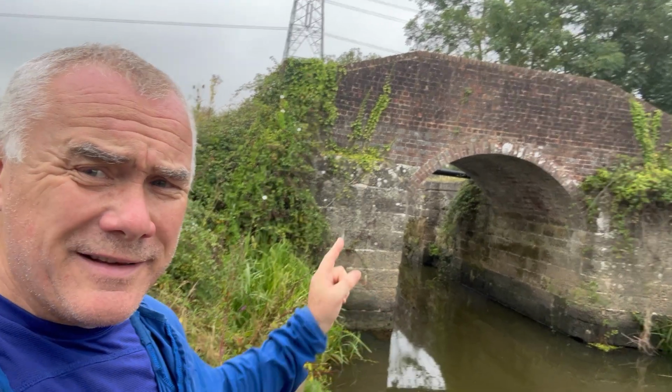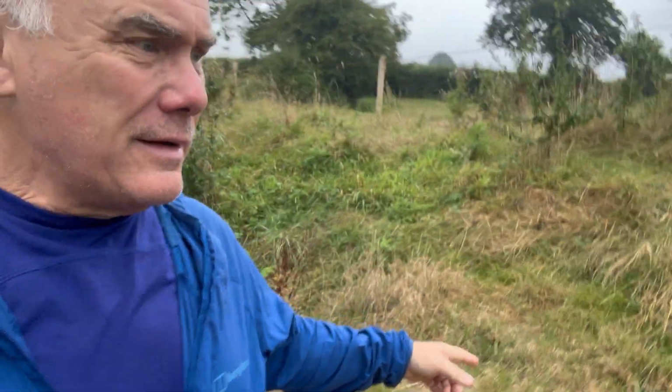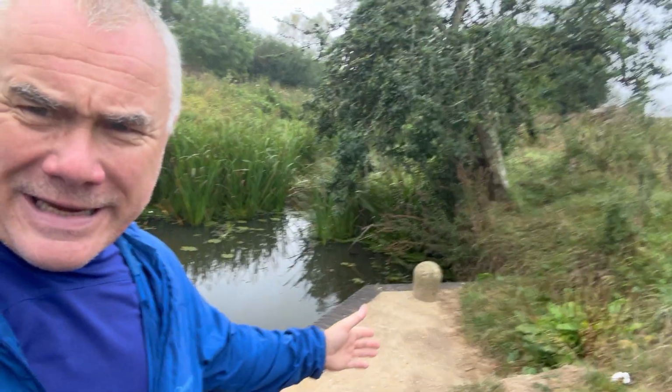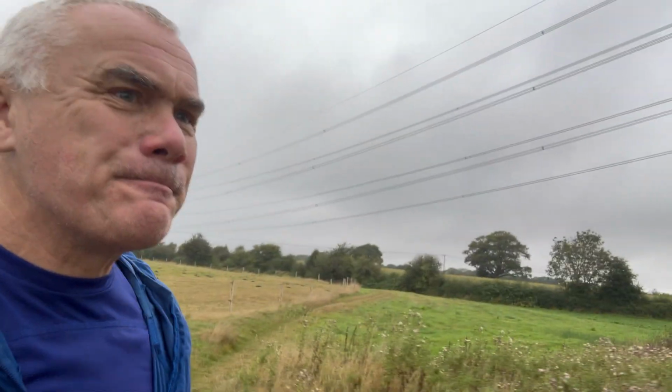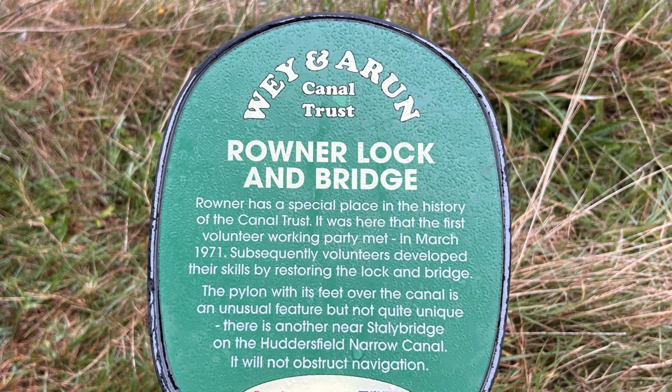You could say old versus new. Nice little seated area. Sit by the canal, have a sandwich, cup of tea from your flask. Bit of a crossroads of footpaths as well, I've noticed. But this is interesting.